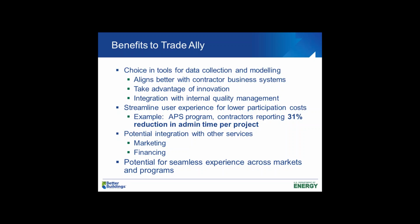And ultimately, these kinds of process improvements enabled by HPXML could provide a potential seamless experience across markets and programs. For example, if you have a contractor that is participating in two programs run by different utilities in the same area, they could maybe have a similar way of data collection, yet they may be asking for different information for each of the programs. And yet, for the contractor, it might be much easier for them having one way of collecting data regardless of what the program is.